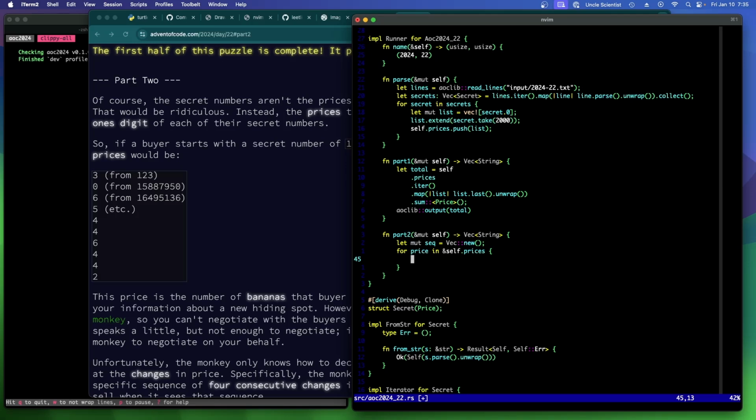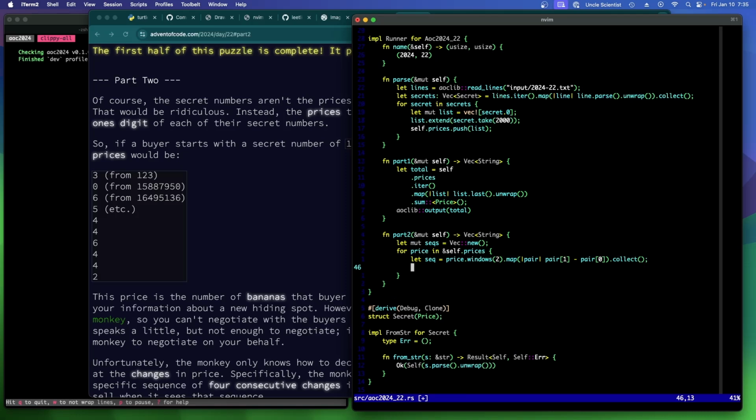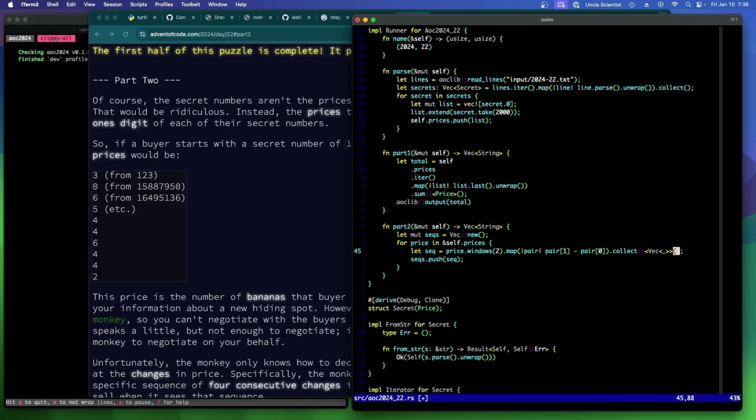Or we could be smarter. We could say let's call it seeks. Seek is equal to price dot windows 2 dot map. I think it's pair, like that. And we can say pair of 1 minus pair of 0. Collect. And then seeks push seek. Oh, we have to tell it it's a vec. Like this. Okay.